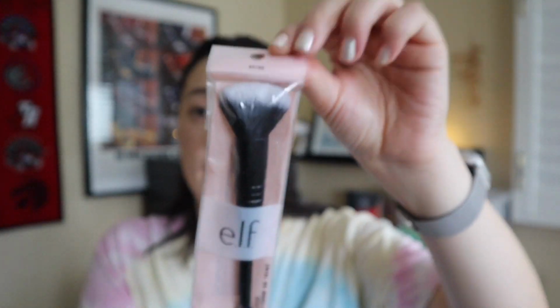So the next items are just kind of brushes. So this is the Complexion Duo brush here, and on this end you would use for foundation, and on this end you would use for your concealer. So I really like that. I think it's kind of neat to have both. I have e.l.f. brushes and they work great. I'm not complaining, they're a great price.